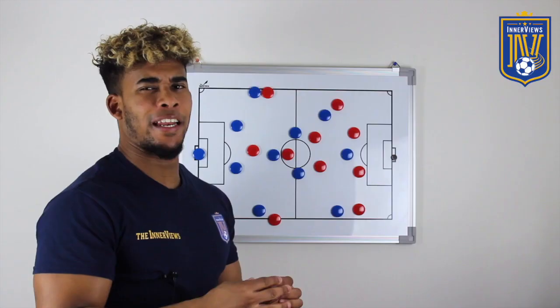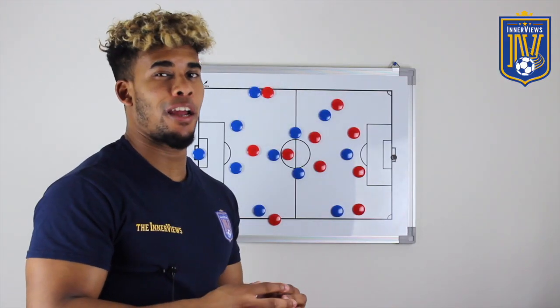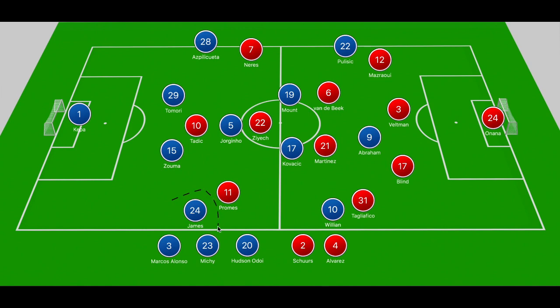So when we look to the second half, Chelsea did make a change at halftime, bringing on Reece James for Marcos Alonso, which moved Azpilicueta to left back. And one of the reasons why you can see why Lampard went about this is that although Alonso and Azpilicueta weren't necessarily bad here, they could inject some athleticism and energy down the flanks because Promes and Neres were susceptible to being caught narrow.